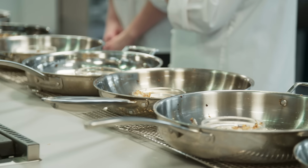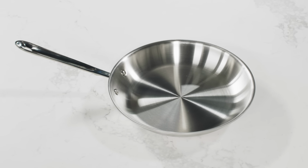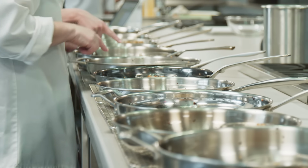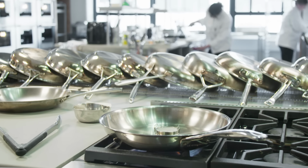Now, recently we've seen many more fully clad pans on the market. Some boast even more metal layers, plus other special features at pretty stunning prices. Even All-Clad launched a 5-layer skillet, the D5 stainless, making us wonder if our old favorite was still the best choice. So we bought 15 fully clad 12-inch skillets, priced from $47.99 to $400.